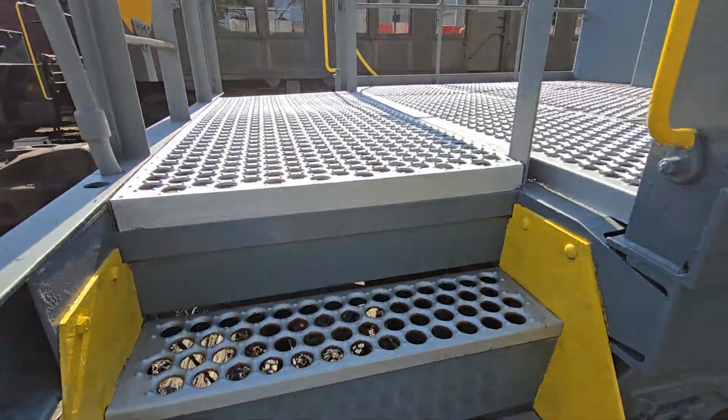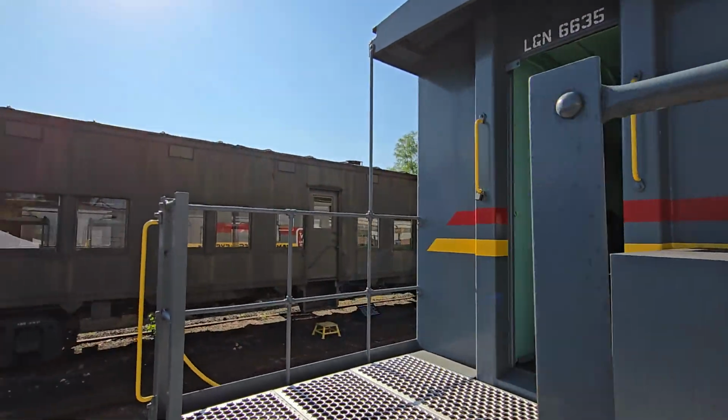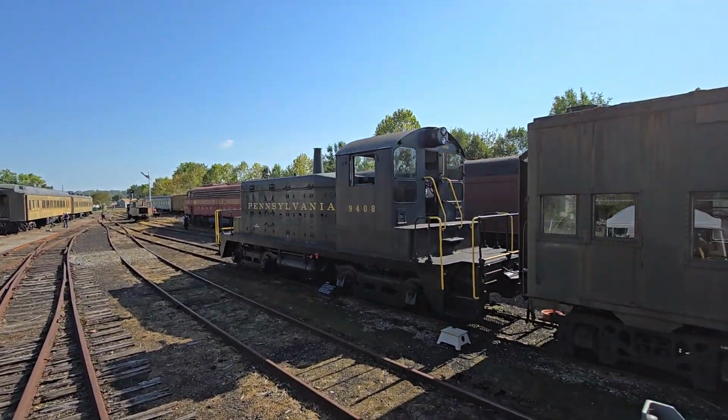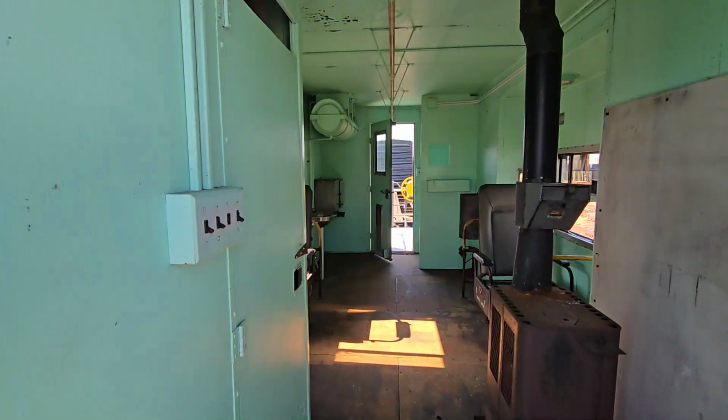So now we'll go up inside the caboose and we'll take an inside tour. This is the rest of the yard looking a little bit north. Alright folks, so here's the interior of the caboose.